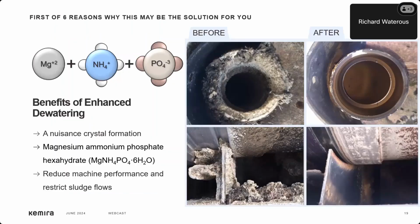The majority of enhanced dewatering applications begin with the plant's need to mitigate struvite formations and deposits. Struvite can be a big pain point for wastewater treatment plants. Struvite is a nuisance crystal that often forms in anaerobic digesters, sludge transfer lines, dewatering equipment, and centrate filtrate lines. Struvite forms when magnesium, ammonium, and phosphate ions are present under certain conditions.